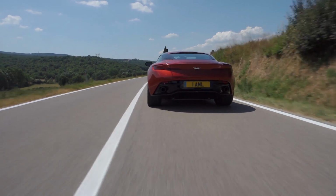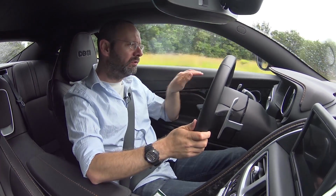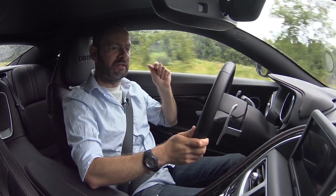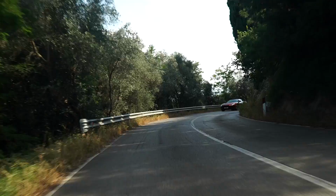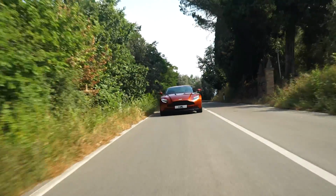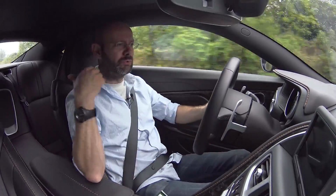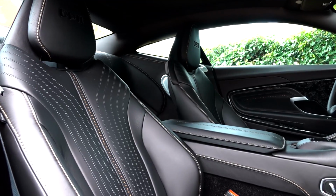There's a limited slip differential at the back. There is torque vectoring via braking, so if you're on or near the limit, it will tweak an inside rear wheel to try and get you turned in a bit more. And it's a 200-mile-an-hour car. It's a 0 to 60 in 3-point-something second car. And that's the other thing. This is a GT car, so we've got 2 plus 2 seats. The plus 2 seats, you know, I wouldn't really worry about using them too much.